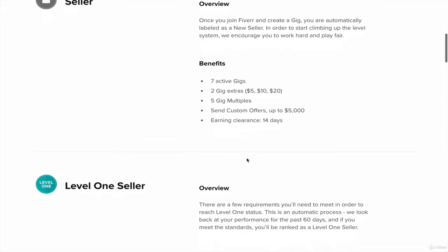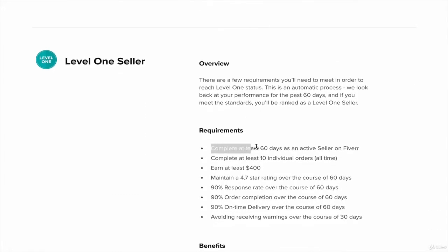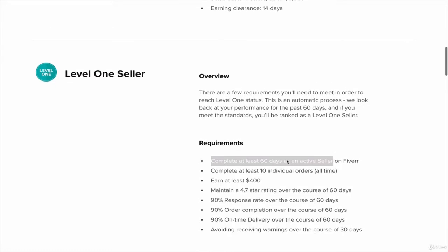And then when you get to level 1, you need to complete at least 60 days as a seller. Meaning if you start being a seller today, which is what I'm suggesting to you, then you only have to wait 60 days. If you become a seller tomorrow, then you have to wait 61 days. So the sooner you become a seller, the less you have to wait. That's why I'm urging you to do it today.